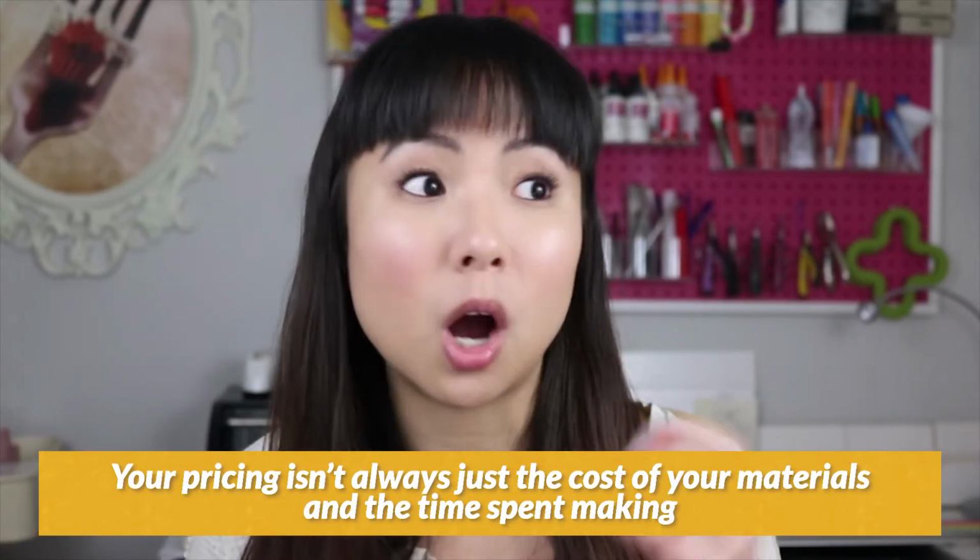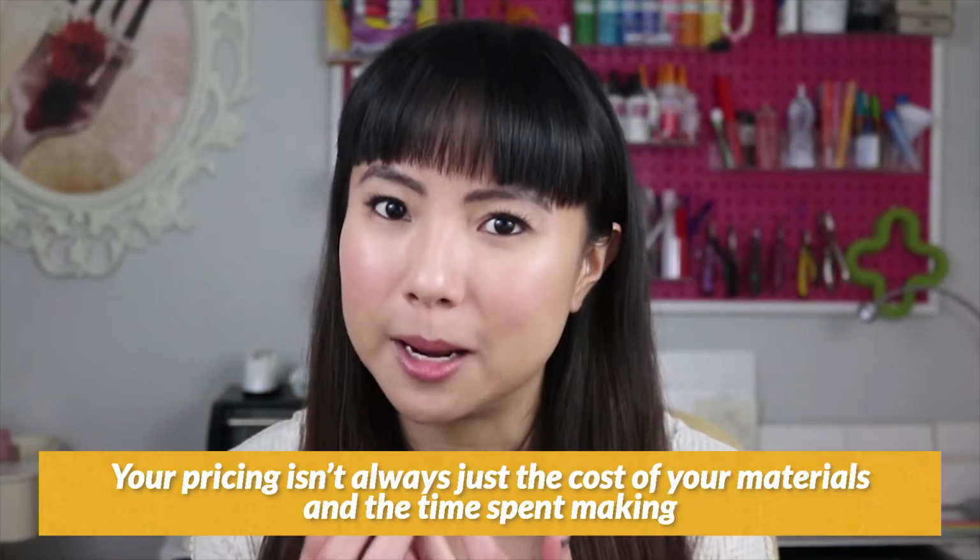And to me, a handbag is also a fashion statement. I want something that looks nice and that I enjoy the look of. I'm going to pay hundreds of dollars for a handbag that I love. So these are just some examples of the value your products can give to your customers. Your pricing isn't always just the cost of your materials and the time spent making it.